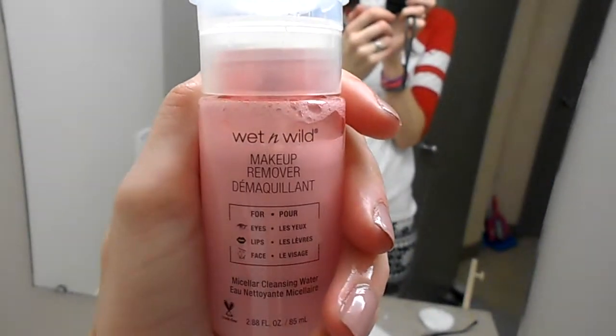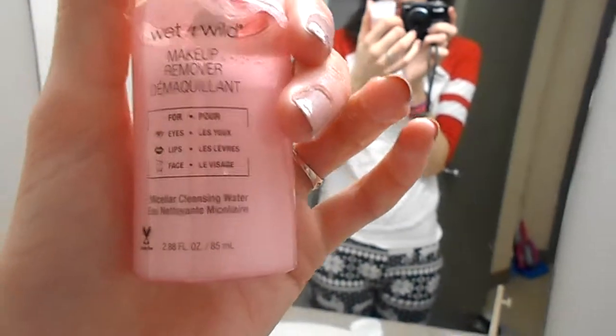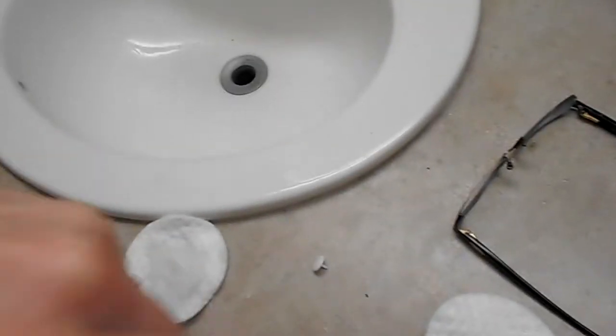So it is that time of the evening to take off my makeup, and we are going to try out the Wet n Wild makeup remover. If this will focus. There we go. It says for eyes, lips, and face. It's a micellar cleansing water, and it's got one of those little pumpy thingies that I like. So let's see how this bad boy does.